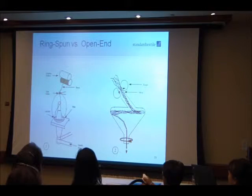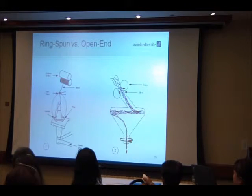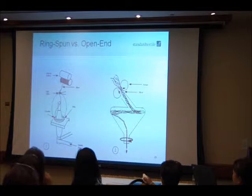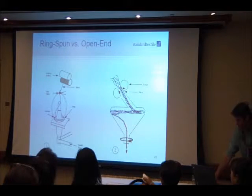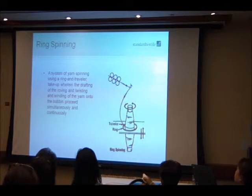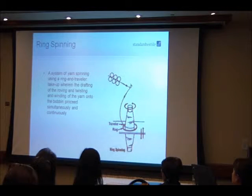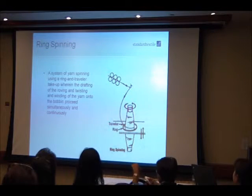Ring spun is basically a ring and a traveler method, which I'll give you the true definition here after this. But and then there's the open end as well. So that's kind of the diagram of how it works. Ring spinning is basically a system of yarn spinning using a ring and traveler wherein the drafting and roving and twisting and winding of the yarn onto the bobbin proceeds simultaneously and continuously. Don't expect you to remember all this, but just so you know.